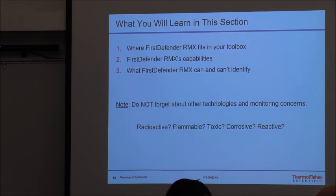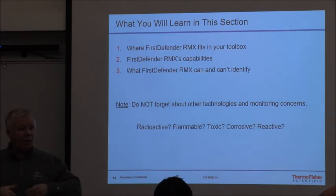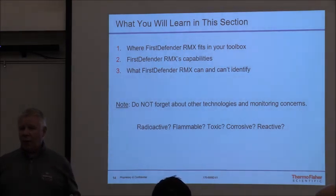So, where does it fit in your toolbox? My question to you, and this is going to be your challenge, is how you will implement it into a response strategy. Again, go back over your criteria.